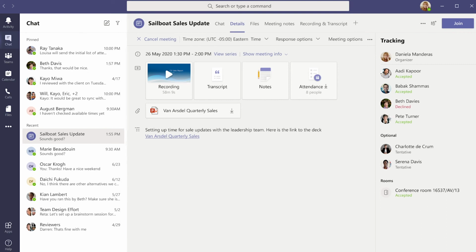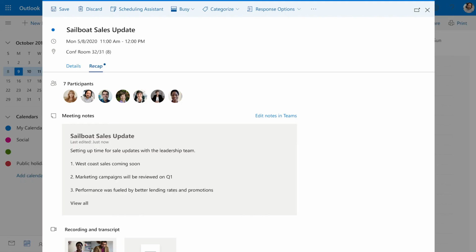But that is not all, because you may be living in Outlook. So after the meeting, the information is also available in your Outlook calendar. You can double click on the calendar event and you will see a similar experience for recap that you get in Teams. We're committed to making your life more organized and productive throughout your day via our collaboration suite, whether it's Word, Excel, PowerPoint, OneNote, Outlook, or Teams.